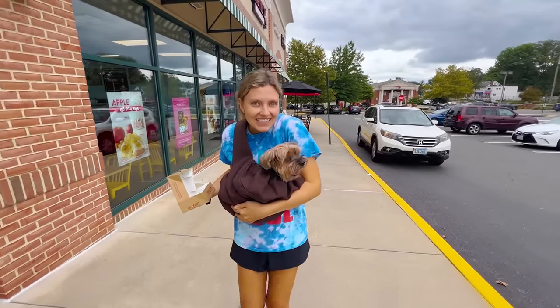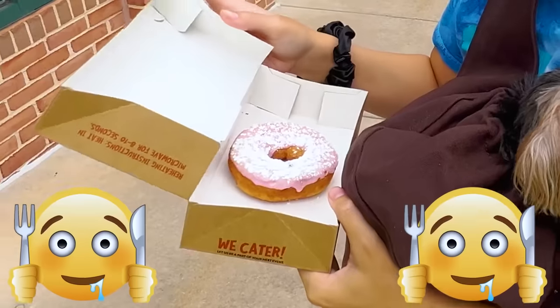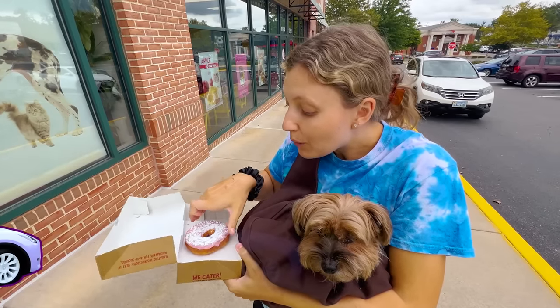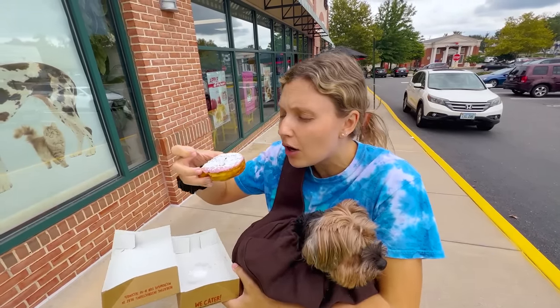Let's go! Okay, before we head home, I had to stop for a little snack, and I got a yummy donut. But look, it's a pink donut, which is what we're gonna do to Steven's Tesla, so it's very on theme for today's video.